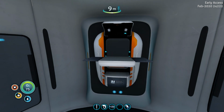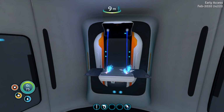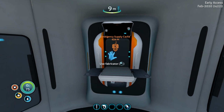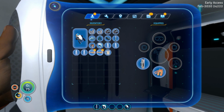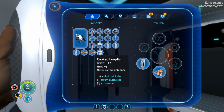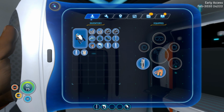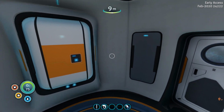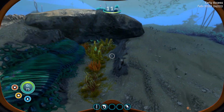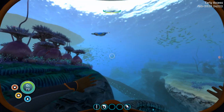And here we go. Never eat the antenna, I believe is the tagline for the hoopfish. And then we can back out and we can have our water. And we'll get +3 water from the hoopfish and +23 food. We'll overeat just a bit, which is kind of handy. I don't think you can overdrink, though. I don't think you can get past 100 in thirst or lack thereof.